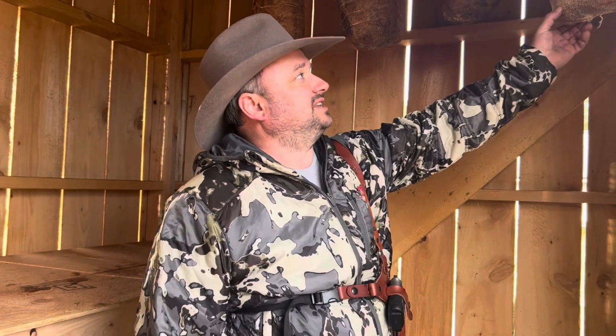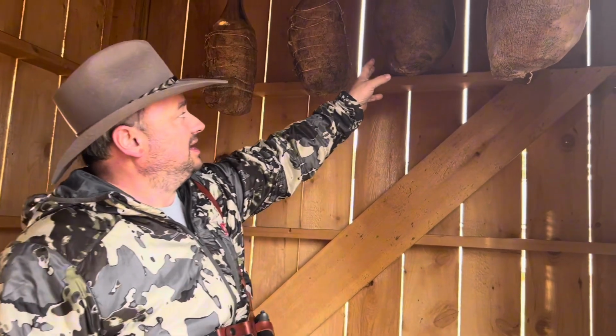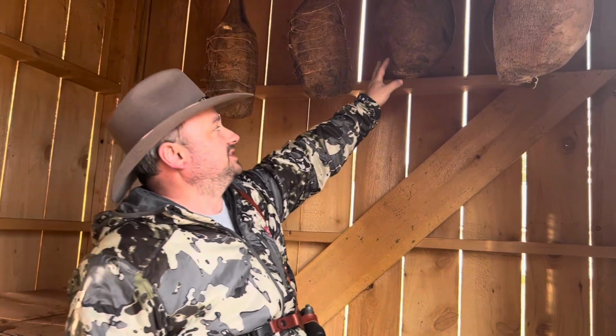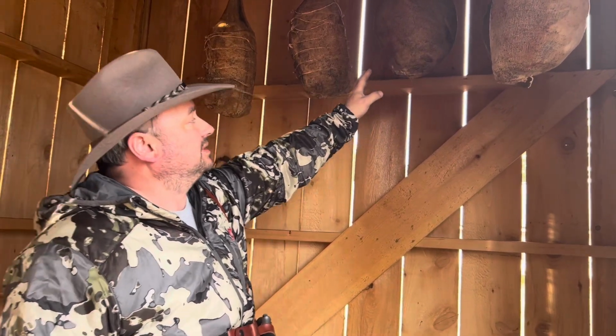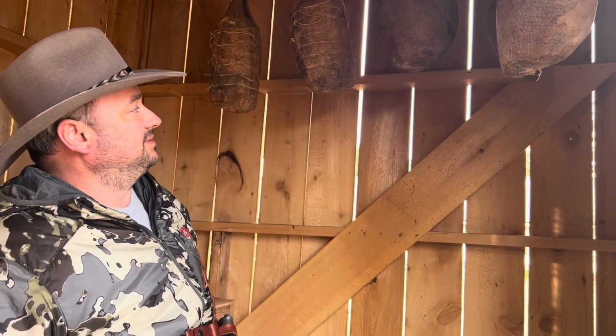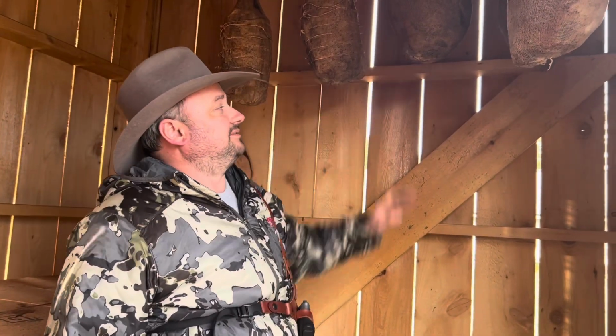Up here, we don't have the problem with the little flies and all the bugs that we have trouble with back in Pennsylvania. So that's a good thing here. But the dehydration is substantial. I'm almost seeing the dehydration here in about 6 months. That's about how long these were hanging, about 6 or 7 months. It looks like about what it did after 2 years in Pennsylvania. And I already did them for 3 years. They were a little bit smaller than this after 3 years.